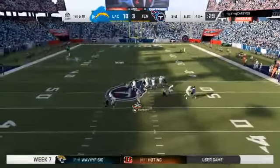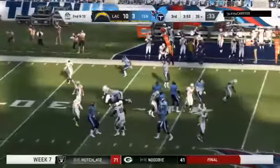At the 36-yard line. Check hot route. Hot. They keep it with Henry on first down. And just no chance of turning the corner. He can only get back to the line of scrimmage. 2nd and 10 coming up.